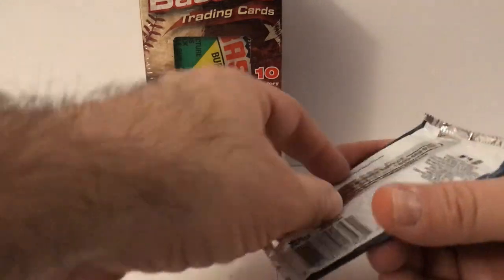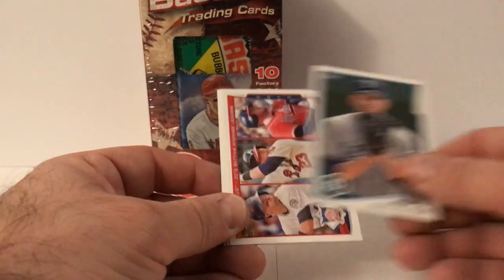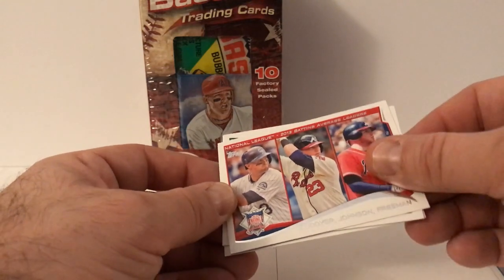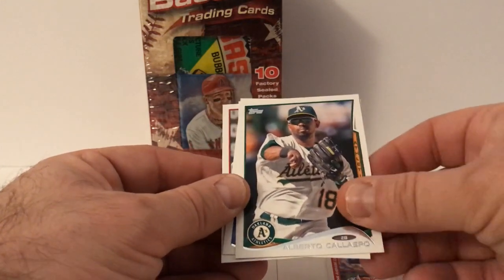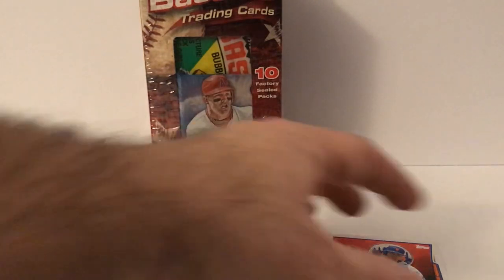Okay, pack number two. Let's start getting back into the newer stuff too, but this weekend I want to try out some older things. Oh, got a rookie card, James Paxton. That's a good one. Cool. Michael Cutler, Johnson, and Freeman. Actually, batting average leaders. Alberto Callaspo. Daniel Murphy was in the Mets. And there's Xander Bogaerts, rookie card.